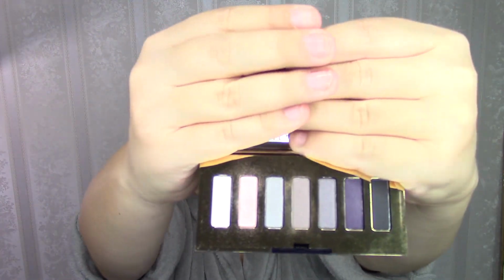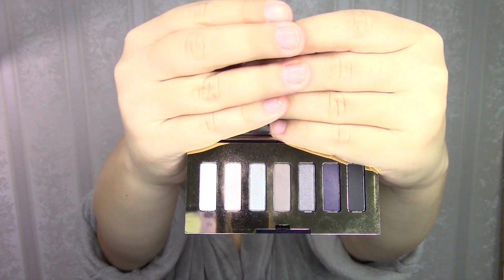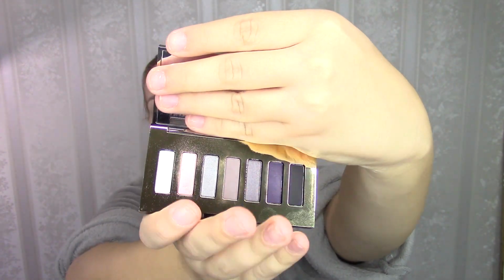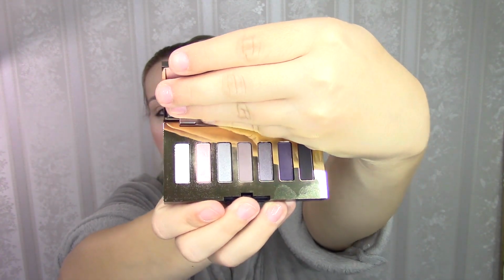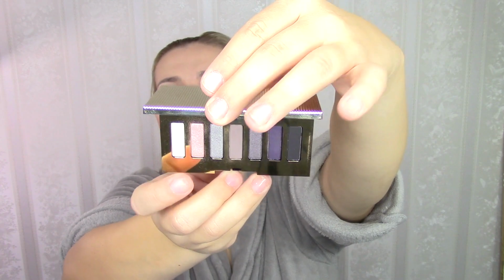Okay, now we're going to start with this palette. This palette came in that suitcase as well. This is, once again, from Estee Lauder. This is what that little palette looks like, and I know I'm reflecting and the camera is not really going to pick up the actual colors, maybe if I put it like that. But this palette is called the Estee Lauder Pure Color Envy Sculpting Eyeshadow Palette Night.